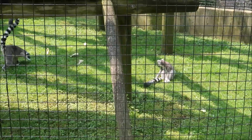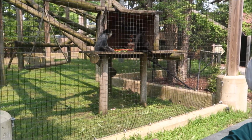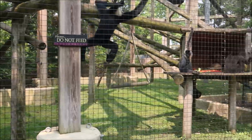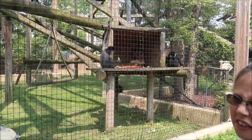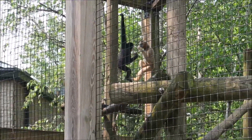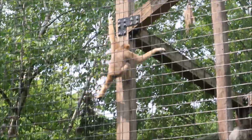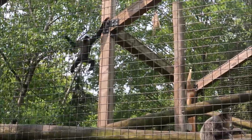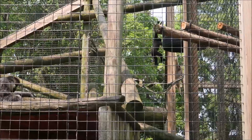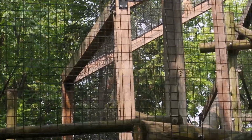Look at the lemurs. They're so cute. He tried to grab it. Look, he's grabbing his hand. He wants a bite. You're not going to give it to him. Look at him swinging. Look how they swing. You see him? Here he goes.